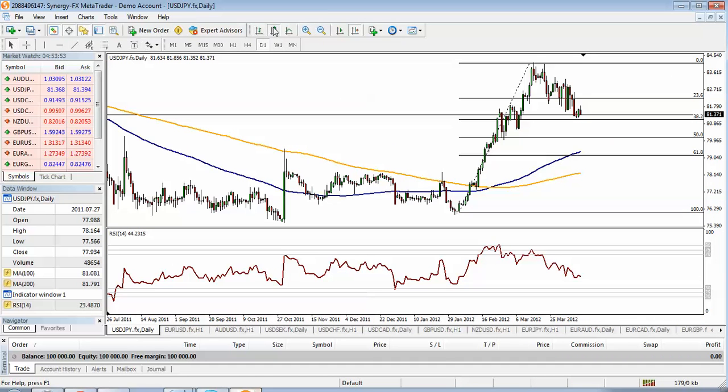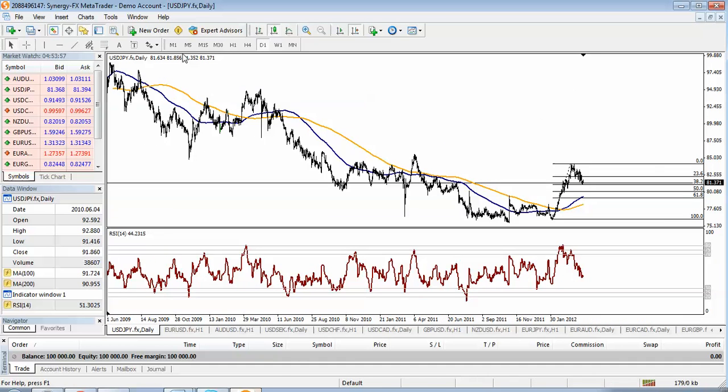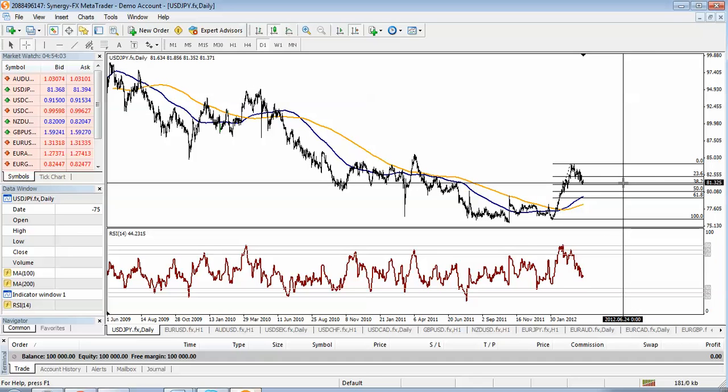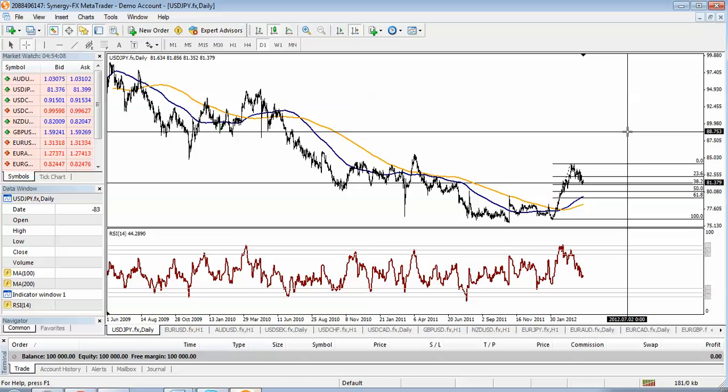89 is not the level that I was looking at. I'm thinking we're looking at daily charts. Sorry about that. 89 would be a pretty ridiculous move. I think that if we do see manipulation out of the yen, possibly 87, maybe 88, 89 is a possible target, but I don't think that it'll happen immediately.